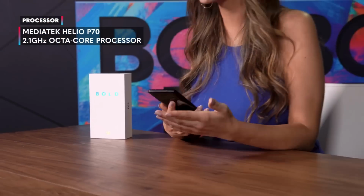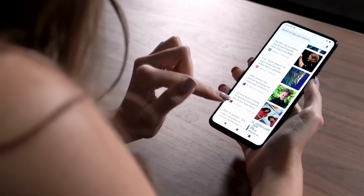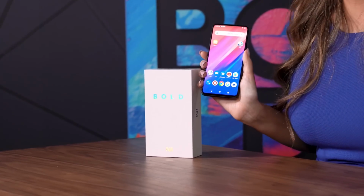This is for you, all my movers and shakers. The N1 is powered by the latest Mediatek Helio P70 chipset, which incorporates powerful Cortex-A73 architecture, a 2.1 GHz octa-core CPU, and impressive graphics processor, all built on a 12-nanometer production process. This means you get fast, fluid gaming power and battery efficiency, along with the most advanced AI/AR features. On Antutu, the Bold N1 is coming in with a score of around 150,000, beating any other device in its price range.